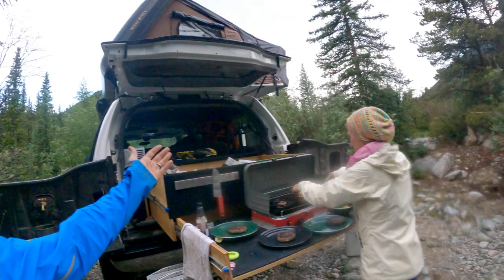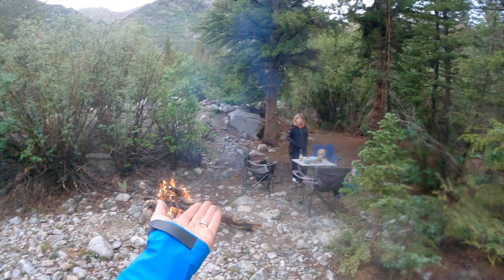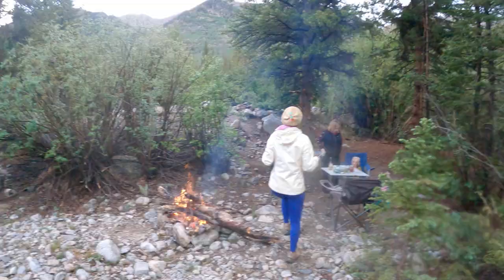The rain is gone. Dinner is cooked. The fire is lit. Guy and Gwen are ready for dinner. Yaya is grandma in Greek, for those that do not know. And we're gonna eat some dinner. It's good stuff. Very glad that the rain let up.